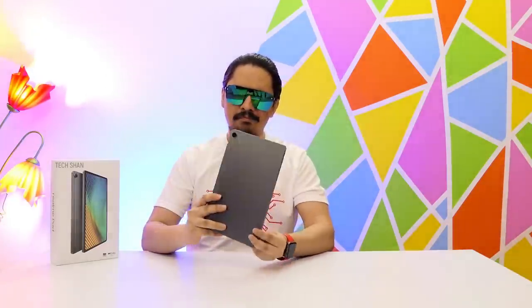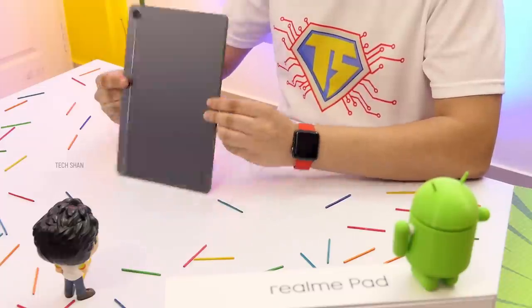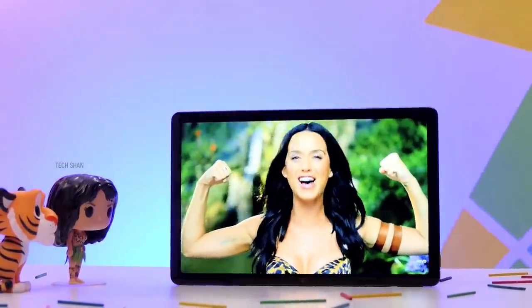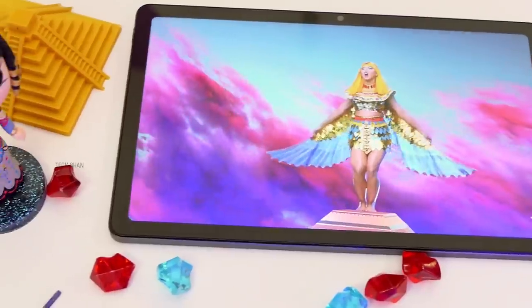Alright, why did I choose this and what are the highlights? First, well, in the below 20k range, this is a good option to consider over some Samsung and Lenovo tabs, given what it offers. The next would be the display. You get a large 10.4 inches IPS LCD display. Resolution is 1200 into 2000 pixels with 224 ppi pixel density.